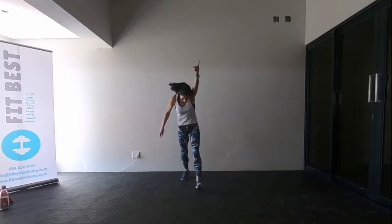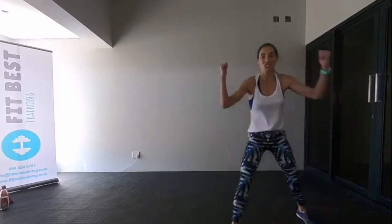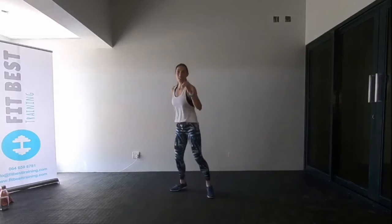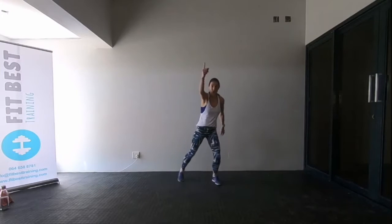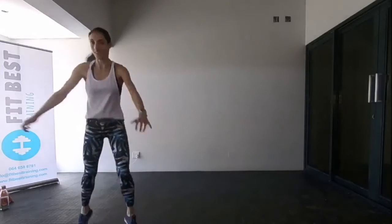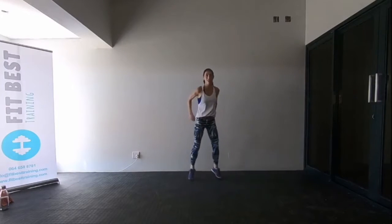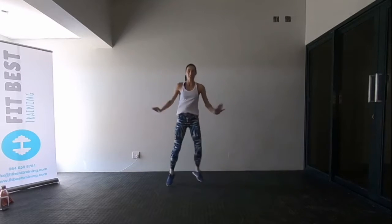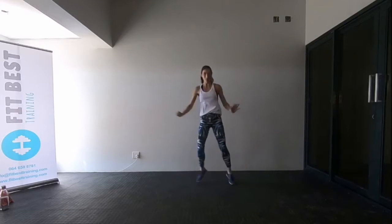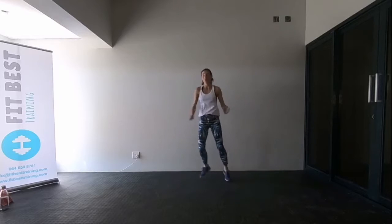Yep. Right five. Shuffle back. Single, single, double. Single, single. Yep. Forward. Up. Yep. Shuffle. Single, single. Yep. Yep. Hip touch. Well done. Block 1. We move on. Block 2.